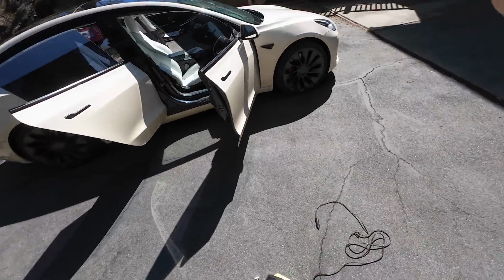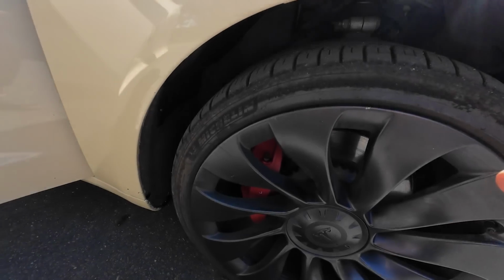Anyway, I'm gonna go through and fill up my front right tire. It has a leak, which is annoying. I told you this like two videos ago, I have the worst luck with tire leaks. I got these, what, two months ago.